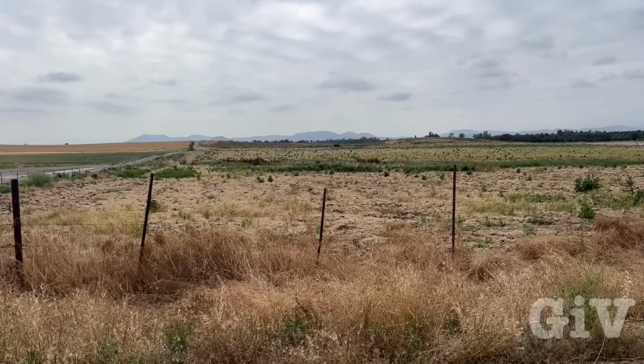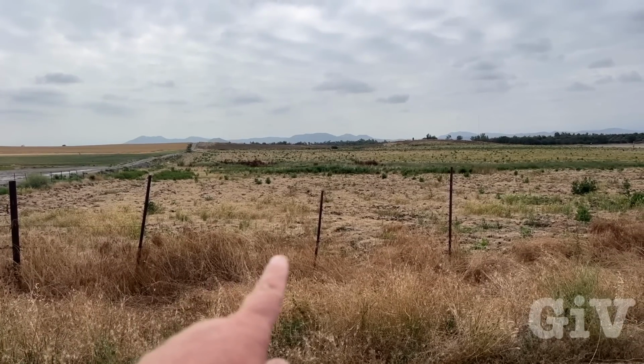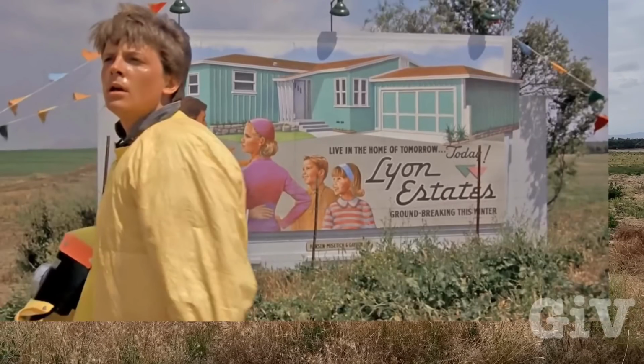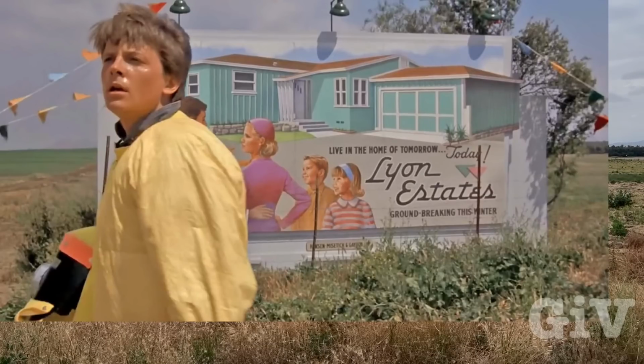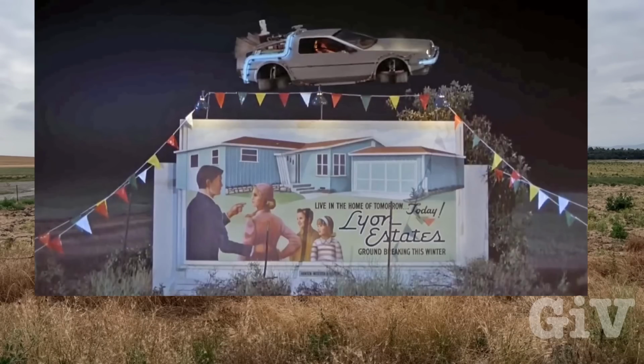And the funny thing is, nothing changed after all those years. You see this pole, tall pole, short pole, tall pole. And when I match up the picture, Marty's standing right here. You see the poles right here? Tall, short, tall. And at the same location, you can see the DeLorean landing behind the real estate sign. This pole was in the movie 38 years ago.